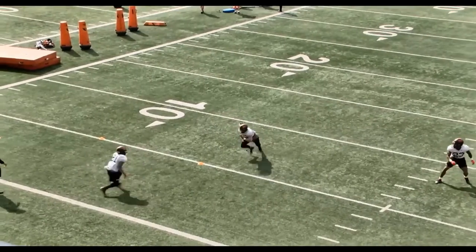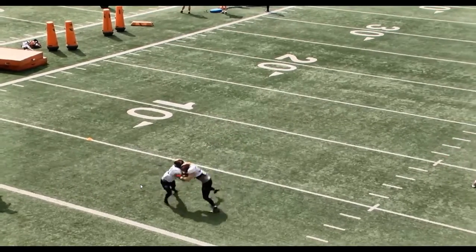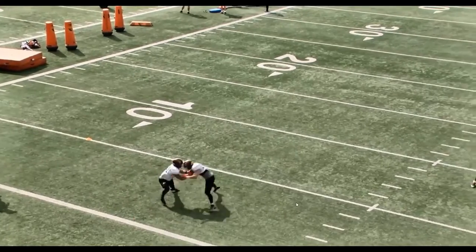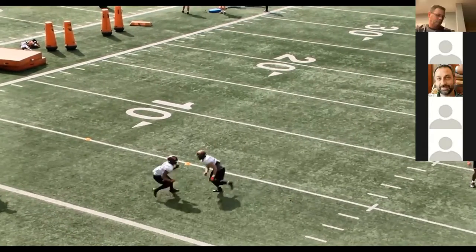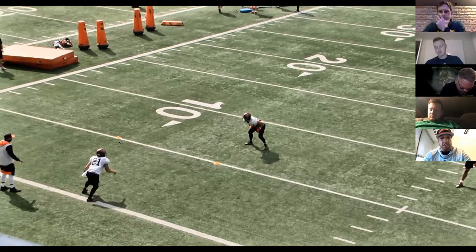Here's another one from a little tighter angle. You want to cover ground, come to balance. I like that. I like his foot transition right here. So he went speed to power. His feet never stop. I like him to stay a little more attached. His feet are pretty good. He's got good feet in everything: pass game, run game, whatever.